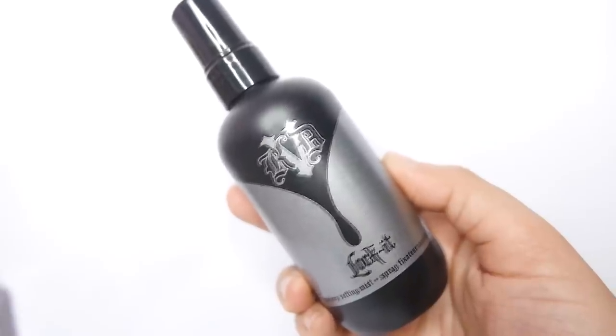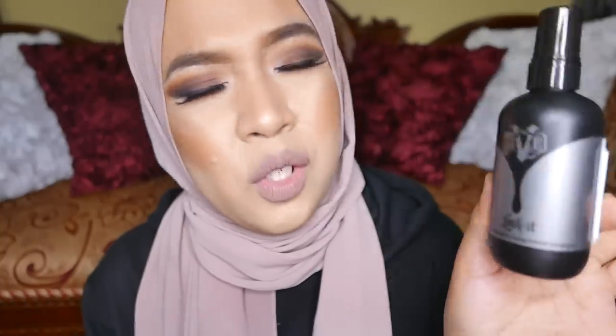So pasal tak dapat All Nighter tu, I went with Kat Von D Lockit Makeup Setting Spray. You see? Woo! So elegant with the black and the logo. Oh my god, this bar code thing bugs me. Tapi kalau buang ni mesti melekit-lekit. I have tried Kat Von D Lockit Foundation and the powder foundation, all very long lasting. You guys know my makeup, especially my foundation, tends to slip away because I have very oily skin. So I hope this makeup setting spray boleh tolong prolong the wear of my foundation. Cuba try sikit tengok.